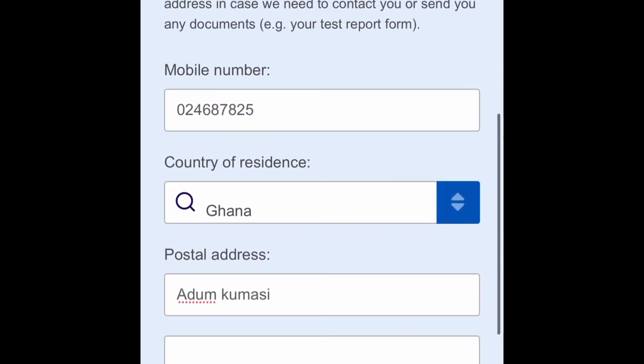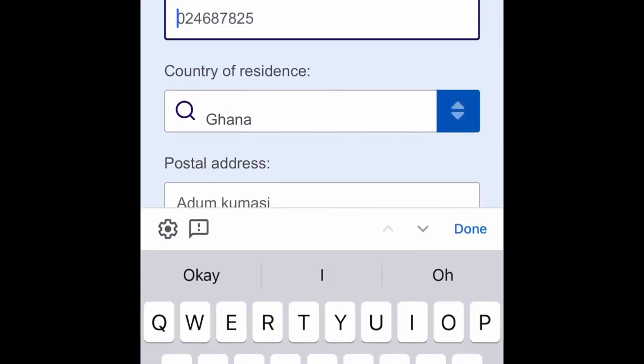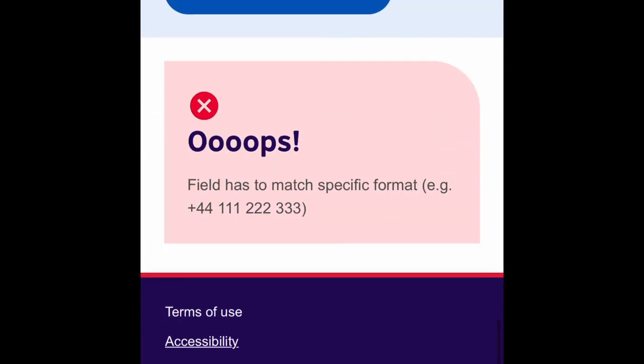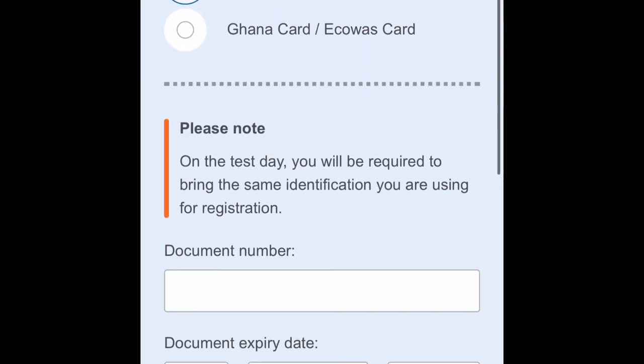So now I get it. You should enter the country code first, +233, instead of just making it 02 something. So plus 233. Now let me cancel the zero. Well, this is going to be a long video. Let me just type random numbers. Okay, save and continue. So now I'm logged in.